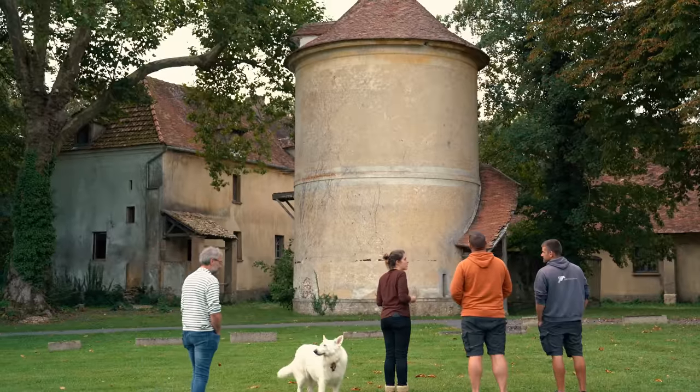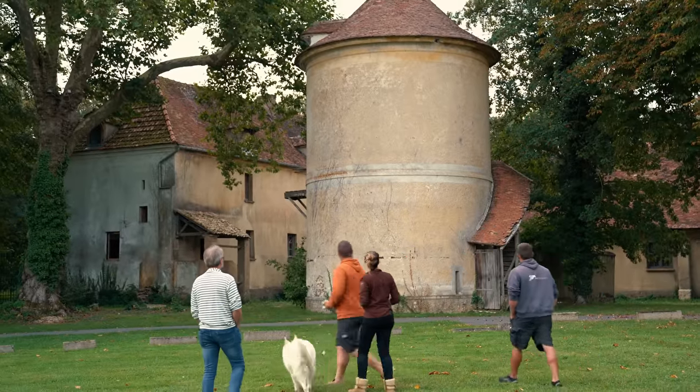Benoit brought a few friends to inspect our roofs before the rain, and we're glad they came because they quickly found a few problems.